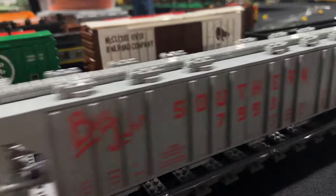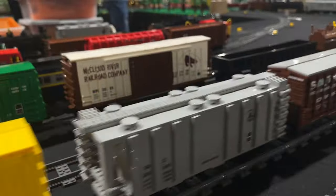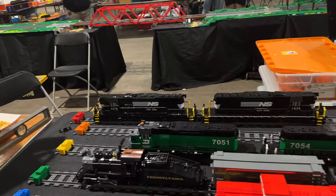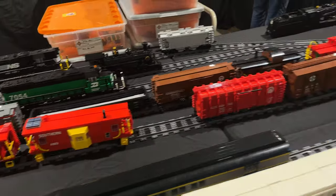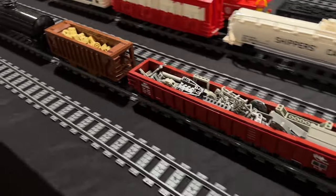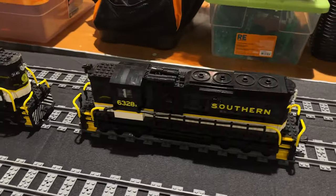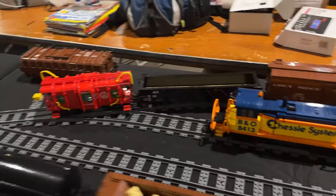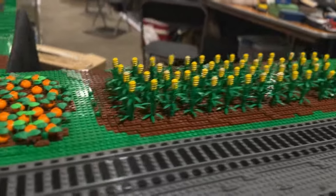What do you think of this train set? This is all made out of Legos. All these are Lego trains. Norfolk Southern, Burlington, Northwest. Lego track. We have a cornfield and a pumpkin patch.